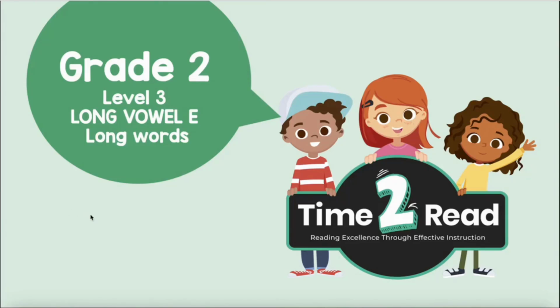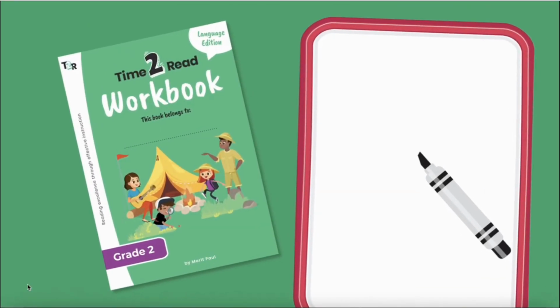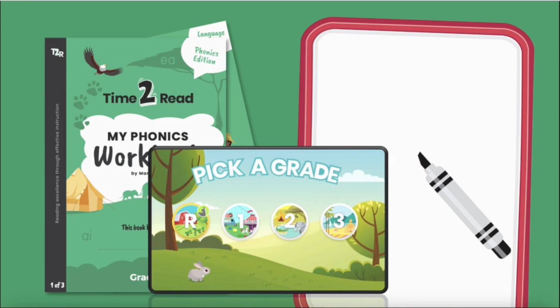Grade 2, Level 3, long vowel E in long words. For this lesson, you will need your whiteboard and your whiteboard marker, your Time to Read workbooks, and of course, the Time to Read app.